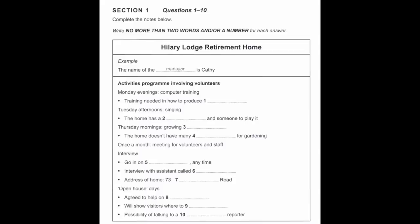Thank you very much. One very important thing for volunteers is that we hold a monthly meeting where they all get together with the staff. It's a chance to make sure we're working well together and that everyone knows how the residents are and what's going on in the home. Now, obviously, we'd need to get to know you before you become one of our volunteers.